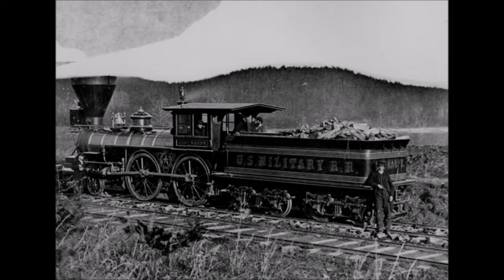What do the railroads do? Transport. They convey the soldiers, and they convey the weapons. The Union had 22,000 miles of track. The Confederacy had 9,500 miles of track.